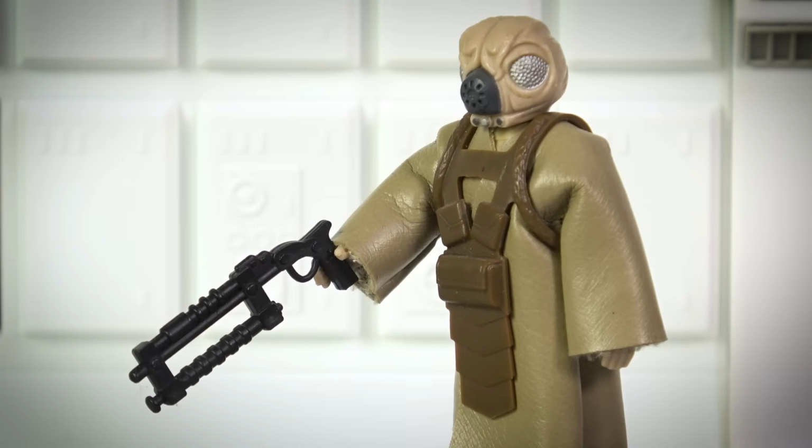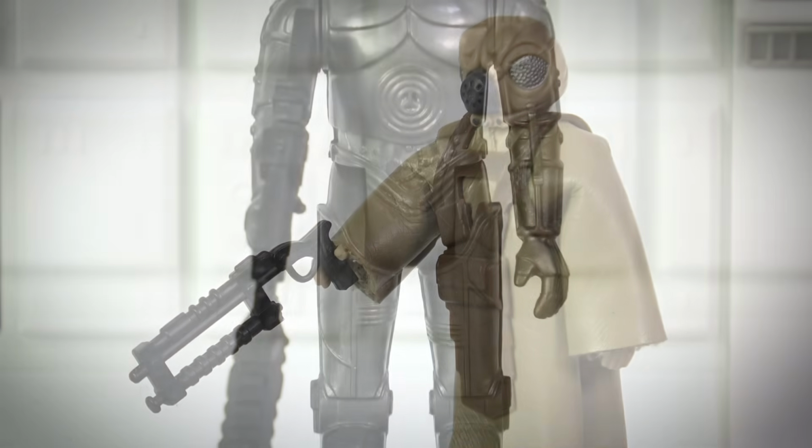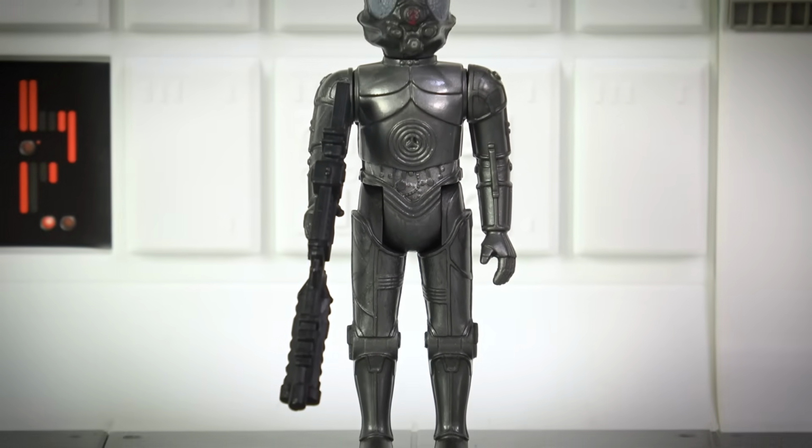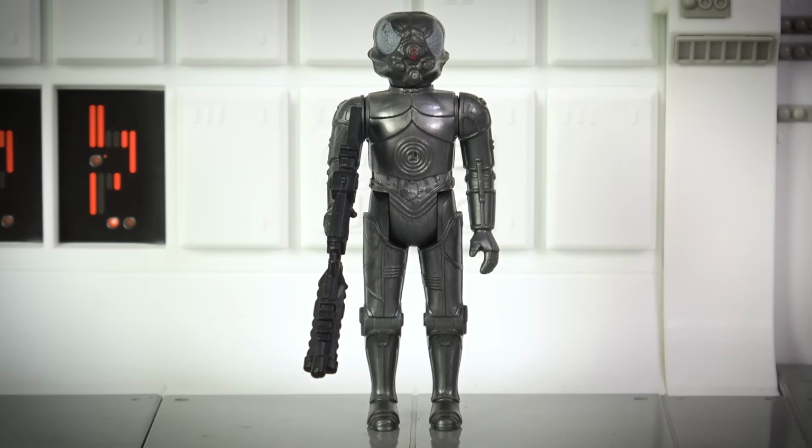4-LOM has a newly tooled blaster rifle that was never issued to any other figure, and he comes with a scaled down and nicely tailored coat, as well as strap-on chest armour. Zuckuss, on the other hand, has a really intricately detailed sculpt, and he comes with a unique weapon accessory that Kenner never again used in the line.